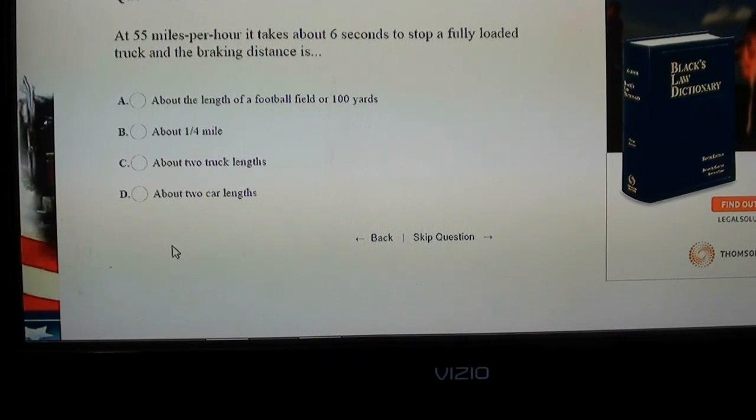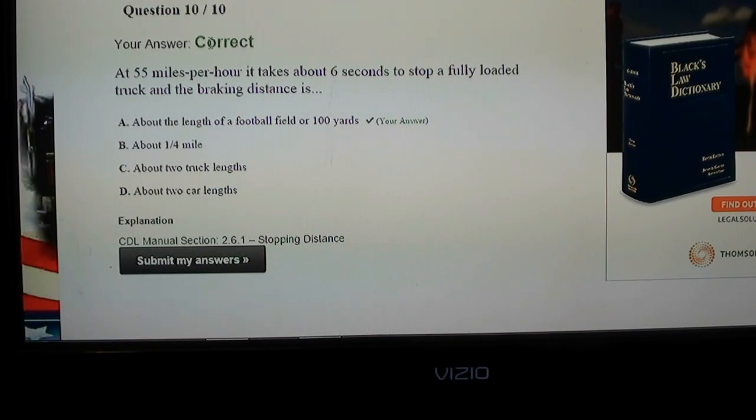At 55 miles per hour, it takes about 6 seconds to stop a fully loaded truck, and the braking distance is a quarter of a mile, a football field, 100 yards, 2 truck lengths, or 2 car lengths? 100 yards, correct. I have 10 out of 10 correct, and that's just an example.